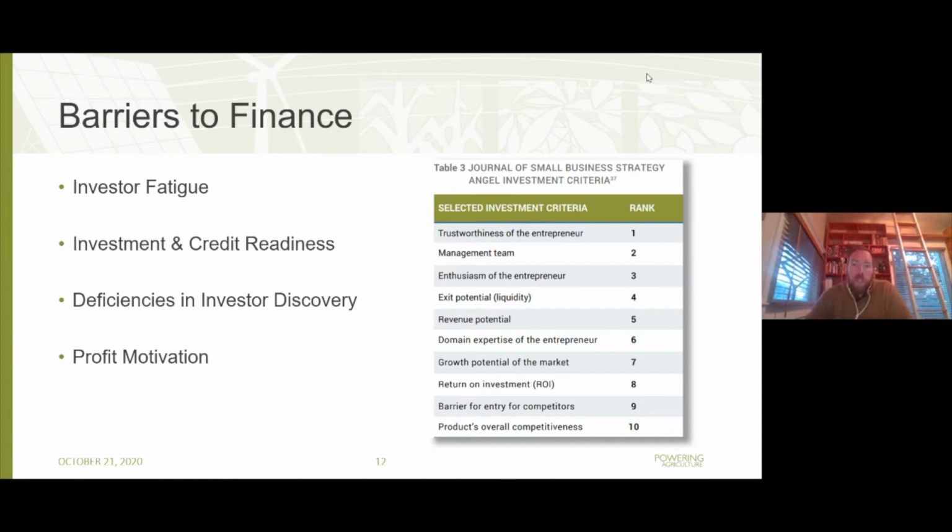So trustworthiness of the entrepreneur, that's number one. Management team, number two. Again, that's the people involved. Enthusiasm of the entrepreneur, that's the innovator. Again, the first time we really see something that's not about the person themselves is when we start looking at things like exit potential. Is this something that can actually be sold off and liquefied later to get that return back? And again, then we have a few more connected to the entrepreneur.